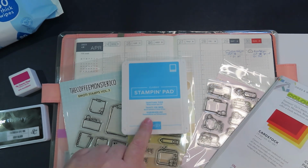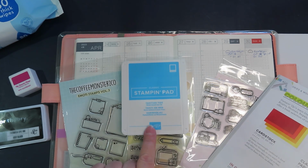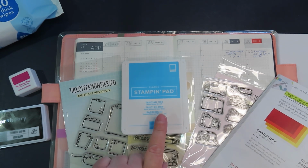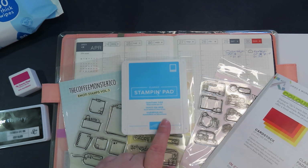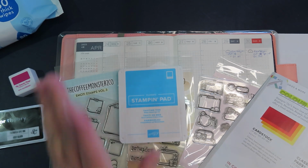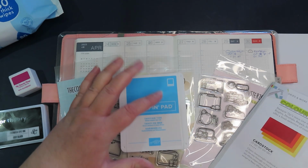Yes, so Tahitian Tide is an in colour from 22 to 24, which means that you can buy it this year and you can buy it next year until the middle of the year. So if you see this and you go, oh, I like that colour, don't delay. Just get it done this year. And you can buy ink refills for Stampin' Up pads.